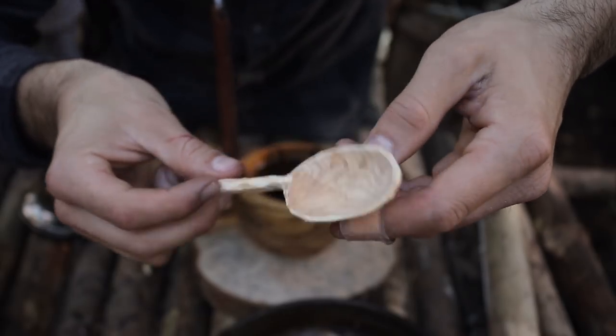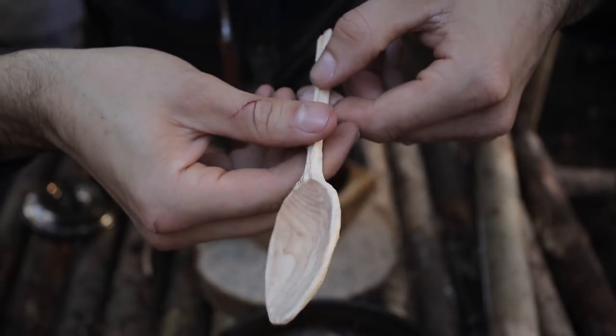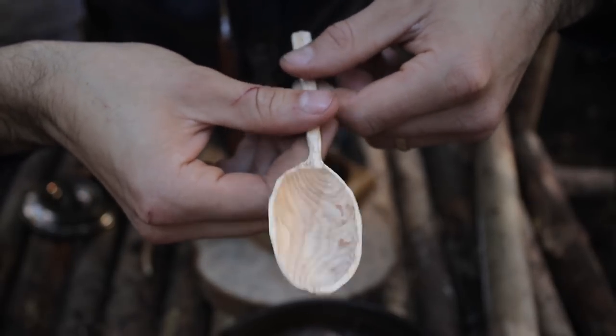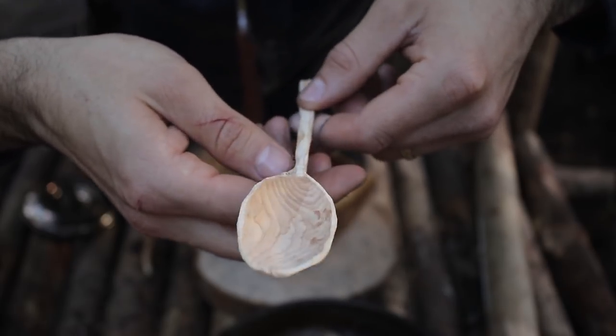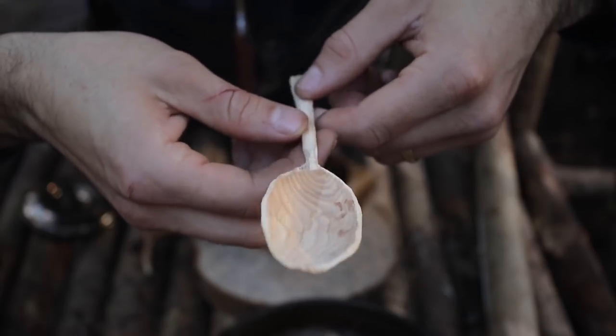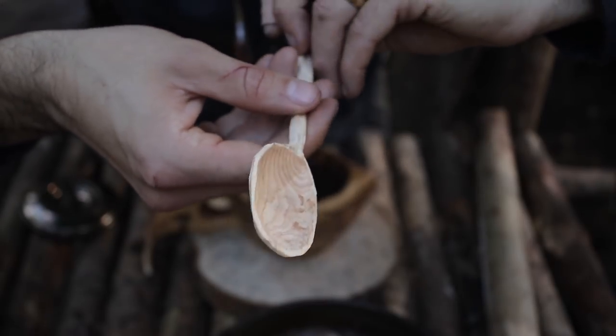From this stage I'd obviously sand it down with probably 120, 130 grit sandpaper, probably go down to 340 maybe, sand it off. It's not perfect, but that's what I quite like about imperfect spoon carving. Makes it a bit more your own.